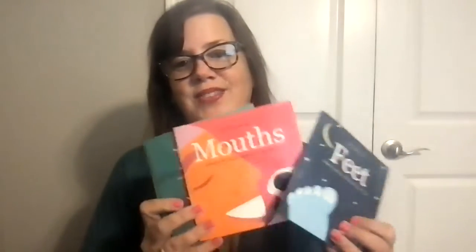The first set of books in our Little Buddies series is all about self-awareness, body awareness. So we have feet, mouths, eyes, hands, noses, and ears. And some people may be saying, well, what does that have to do with the focus of our brand, which is social emotional development? It has everything to do with it, because good social emotional growth begins with good self-awareness. And for little ones, that really begins with even foundational things like being able to identify your body parts.